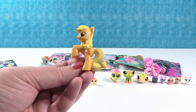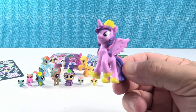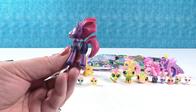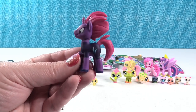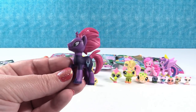And then Applejack. Very nice little Applejack. Here is Princess Twilight Sparkle. Very cool. She is cool. Okay, then I have a new one. Yep. This is Tempest Shadow. I love Tempest Shadow's mane. It's out of control. It's crazy. It is. Wow. It's like a mohawk.